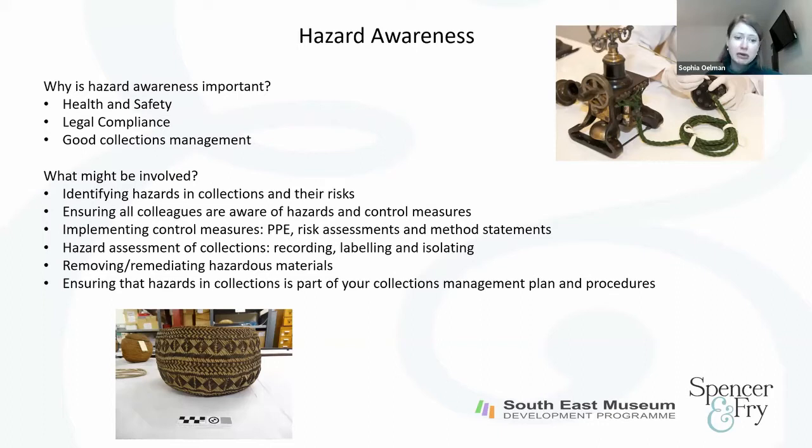And then in the image on the bottom left, that's a Fijian woven basket. There was a concern that it might have been treated with pesticides, but there was no record of it having been treated when we researched it. So we proceeded with caution, wearing PPE to inspect it. And there were no powdery residues found on it. So we just proceeded, we assumed that it had been treated with something and wore appropriate PPE to handle that.